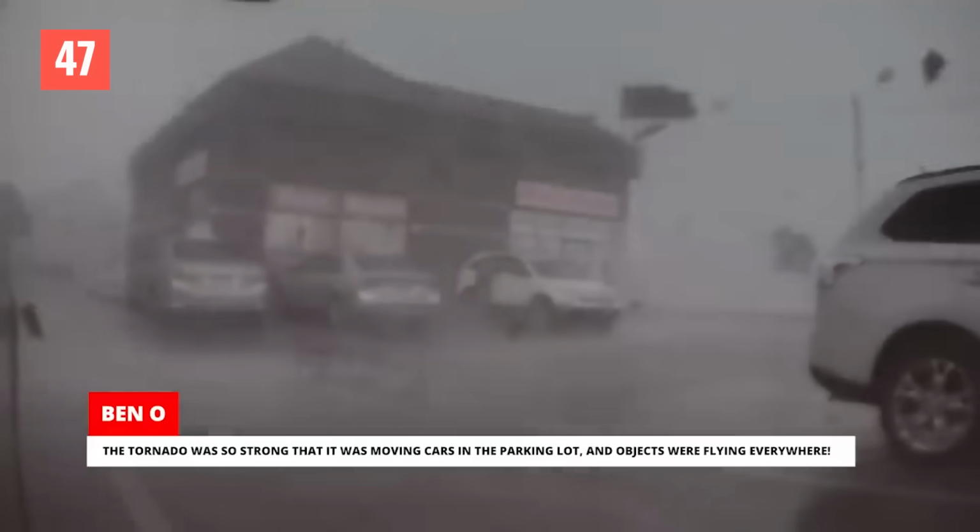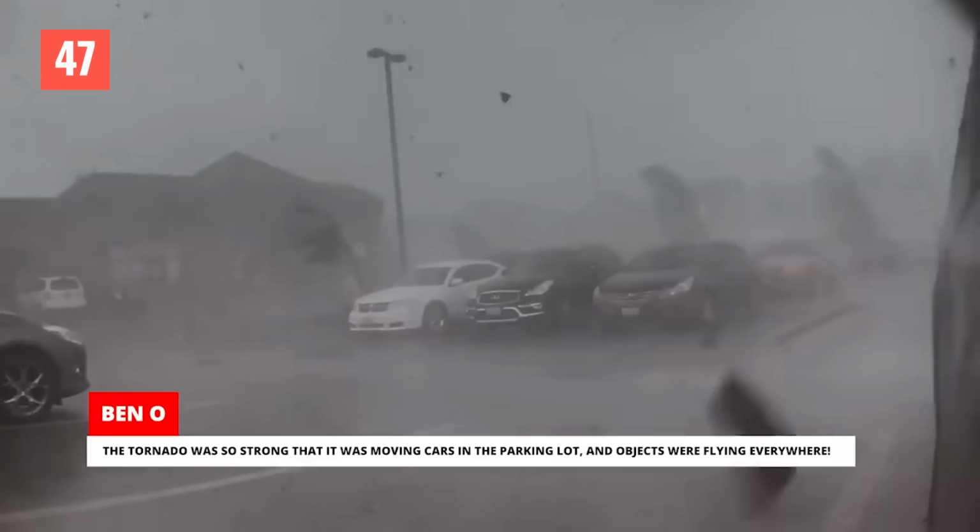Look at this guy rushing to his car for safety. Luckily, he managed to get inside just as a tornado touched down. The tornado was so strong that it was moving cars in the parking lot, and objects were flying everywhere. Wham bam!